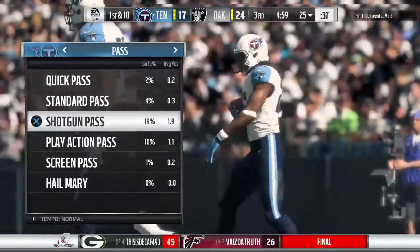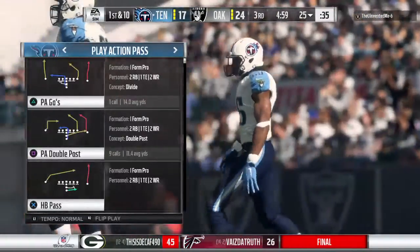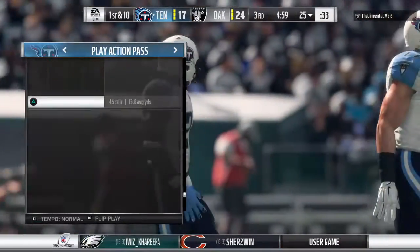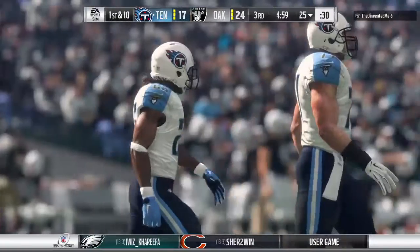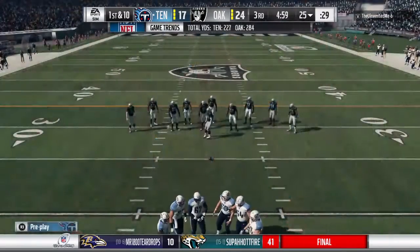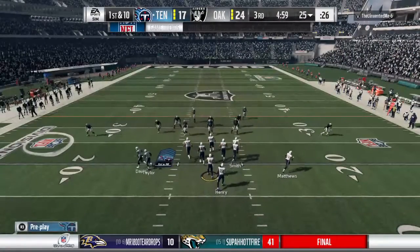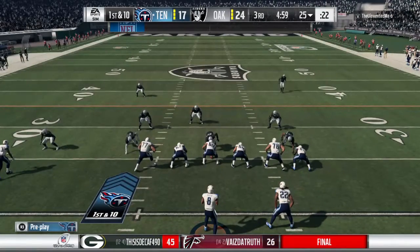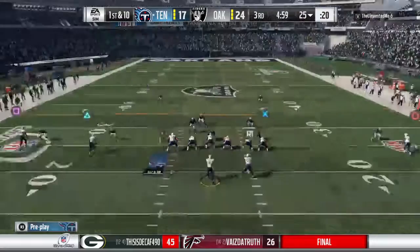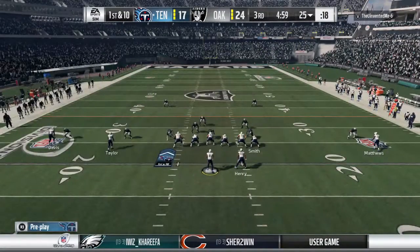Out come the Titans now. They did what they had to do to start this third quarter, went down, got the touchdown to cut the lead, but the matching touchdown a moment ago, and we're right back where we started at halftime. Yeah, you're exactly right, partner. They had a little bounce in their step after scoring that first touchdown, but the defense gave one up, and that's the problem right now. Can they get better play from their defense while they continue to score on offense?